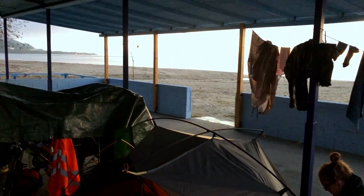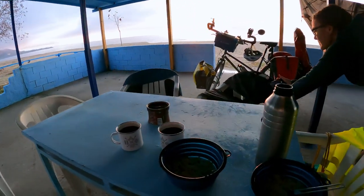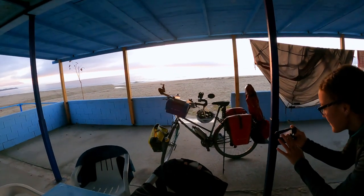Just really the most beautiful spot here. And now we even have the hot coffee from our flask this morning, and it's just amazing.